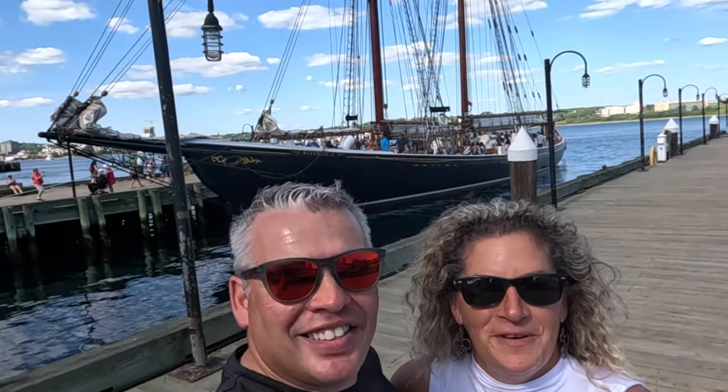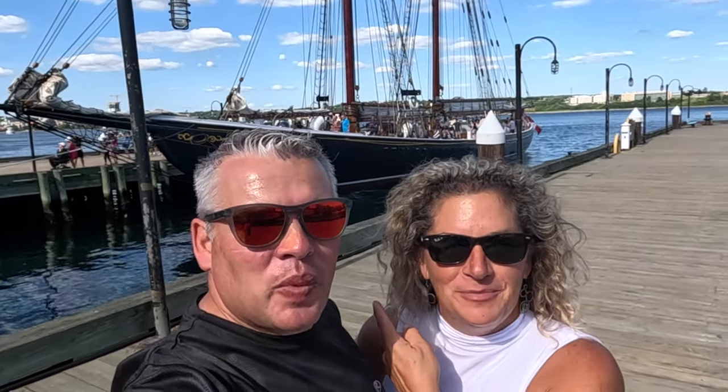Well, welcome to Harbourfront Halifax. We actually have a lucky day here. We have the Bluenose II in at the docks behind us. It's sort of late in the afternoon and we're looking for a nice little drink. Had a busy day that included changing a tire, some things we didn't expect, but we've made it down here.